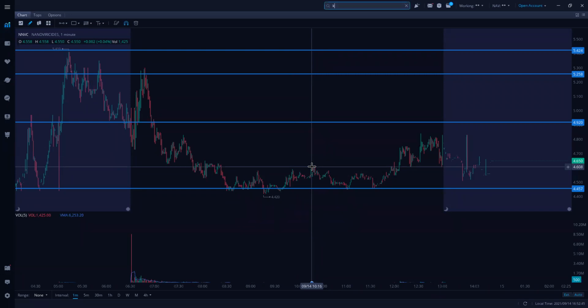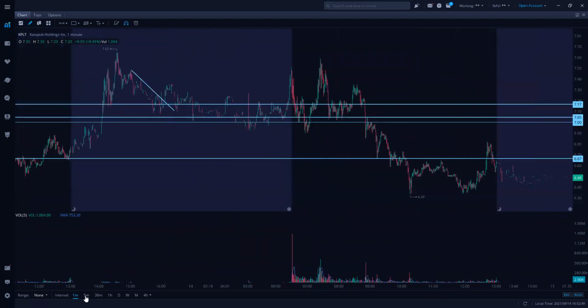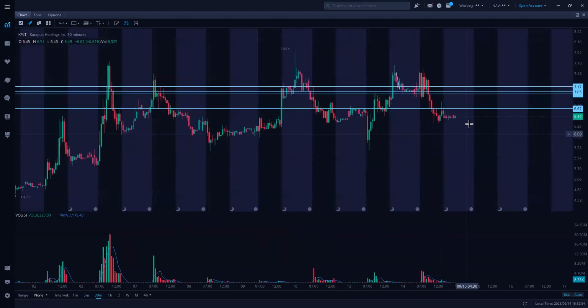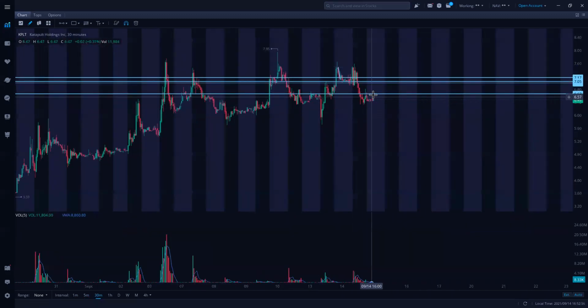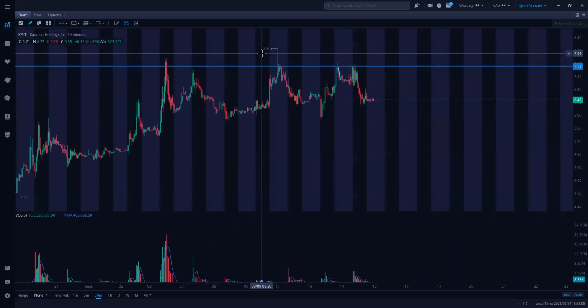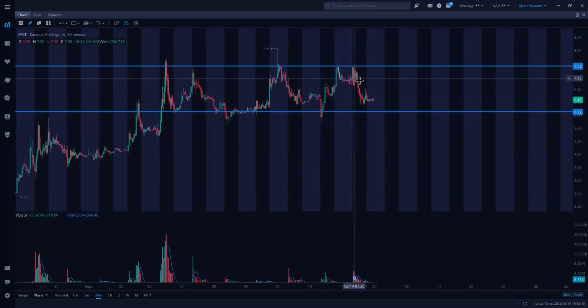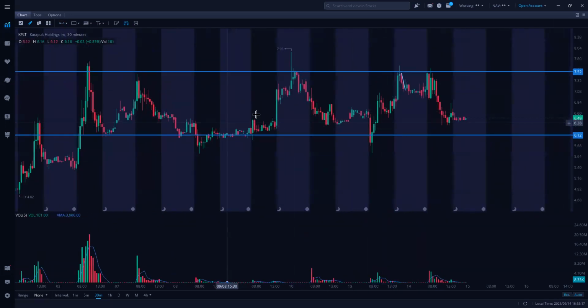Okay, let's do KPLT. So this has been running for the past week or something, and you can see it's just up, down, up, down. It's really consolidating. I'm gonna delete all these lines. And consolidating with this resistance right here. I feel like 780, even 795 break will be huge. And this support, with a lot of in-between supports and resistances.